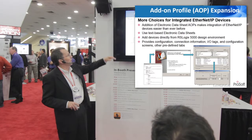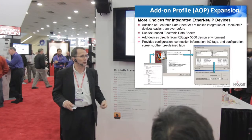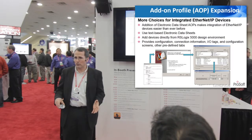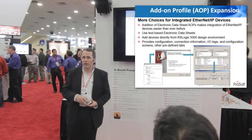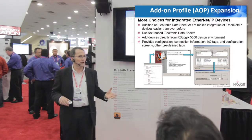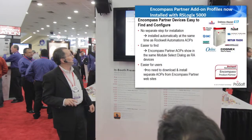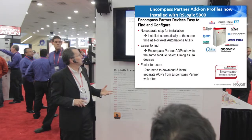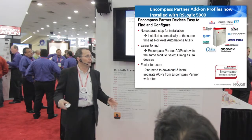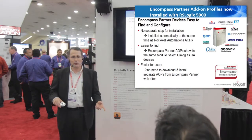So we have taken the route of working directly with Rockwell to create the high-level version of the add-on profiles, or using the electronic data sheets. The electronic data sheet version makes a lot of sense for us when we're using the gateways that don't sit right in the chassis. And so the configuration doesn't need to be quite as tight as it is when you have the module put right in the backplane for that type of a solution. The other thing that Rockwell has done for us, beginning with I think V20 of Logix 5000, now Studio 5000, is that they are including our profiles, our add-on profiles, in the distribution CDs with the software.